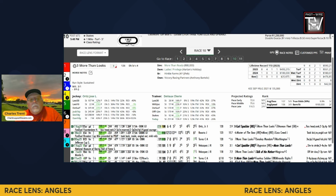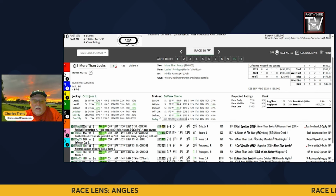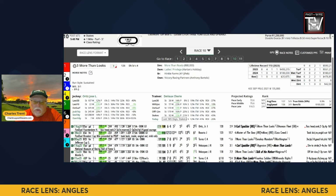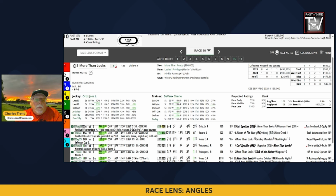Jose is taking over for his brother. Cherie DeVoe, excellent trainer. She's hot. Let me tell you, even her sister, first time out, she trains a small barn, but she had her first winner last weekend. So, I mean, they have talent for training. So I'm not too worried about the training aspect of this horse.